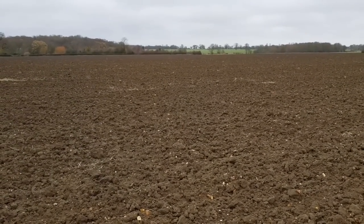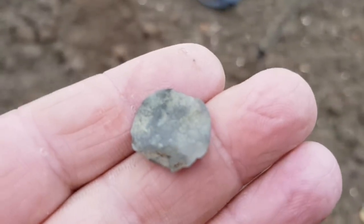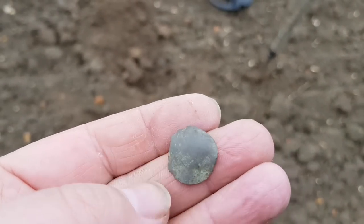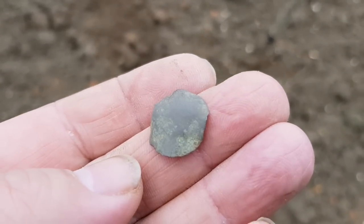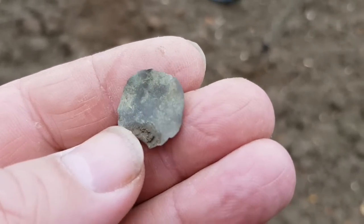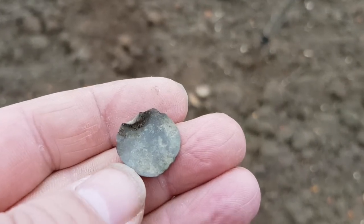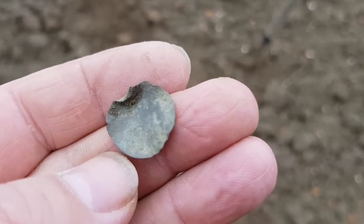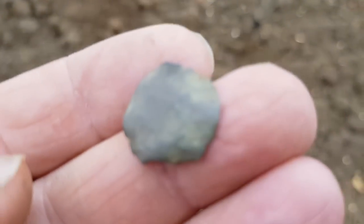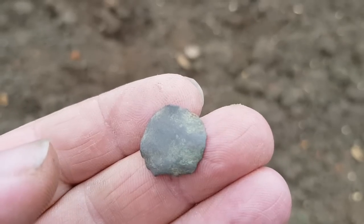Here we go, folks. I just had another find, and it's come from just down here, and it looks like a little token to me. It's incredibly thin. I can't see a lot on it. I might be able to once I get home, but I think it's just one of these tokens, probably just a local token. It's about the size of a hammered coin, but sort of a coppery material. Anyway, we'll carry on.